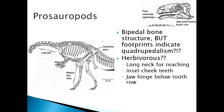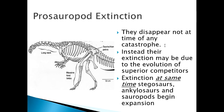So it's weird that they would walk on all fours, have their face lower and planted here, but then still have the long neck. They have an inset cheek teeth row. We've seen that is a feature of herbivorous dinosaurs. It makes a big cheek pouch with room to stuff a lot of chow in there. And then it has the jaw hinge again below the lower tooth row, which we saw in some of the early ornithopods. They don't last, they disappear.